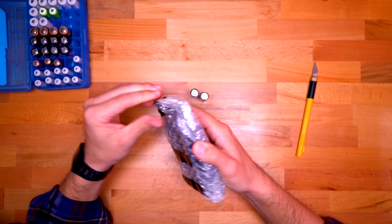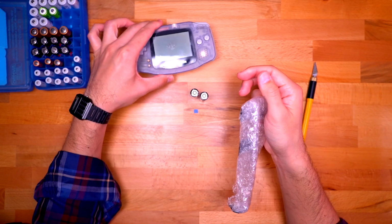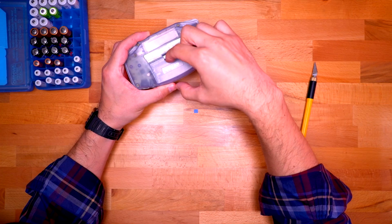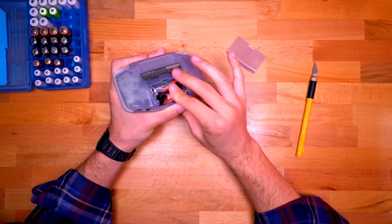Let's see if we have better luck with the last one from this first auction lot. And what we have here is yet another Game Boy Advance AGB. This one does come with the rear battery cover, but it is broken, so not really usable. This one also has corrosion on the battery terminals, so that's unfortunate. And upon first inspection, it does not seem to be working. So, wow, 3 of the 5 consoles from my first auction lot do not appear to be working.